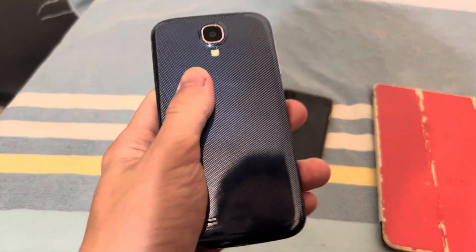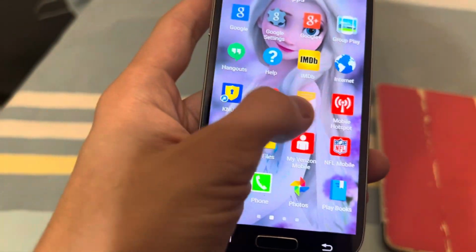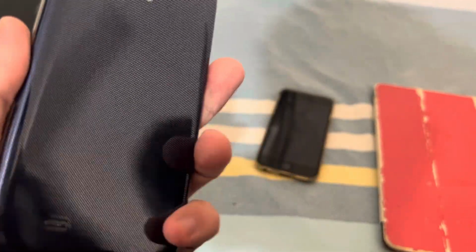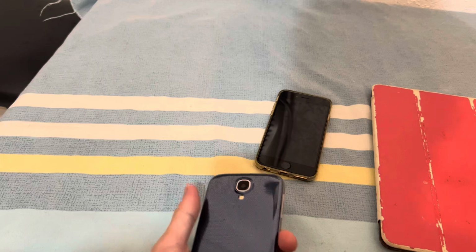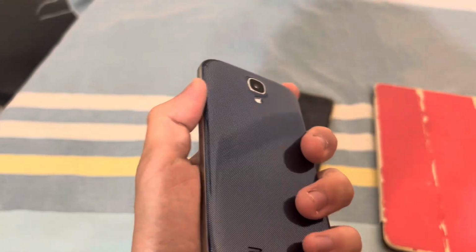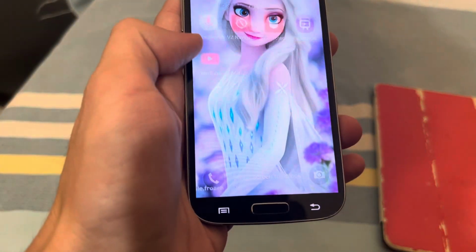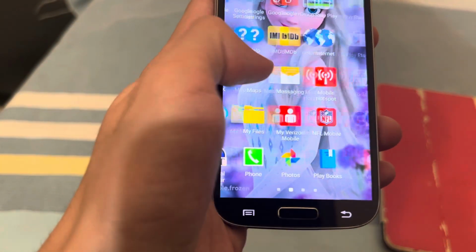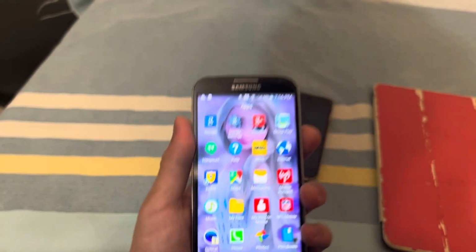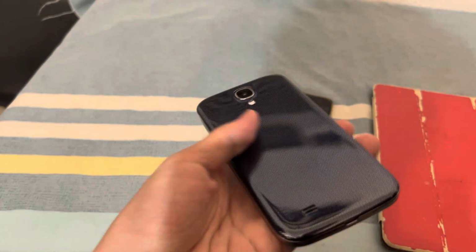One thing about this Galaxy S4 is that it's on Verizon, as you can see. There are apps on here, but there's no text or Verizon logo, which means the back cover may not be the correct back cover, but it's still pretty cool to have, which is nice. And it's perfectly working.